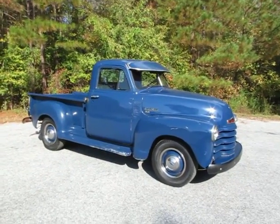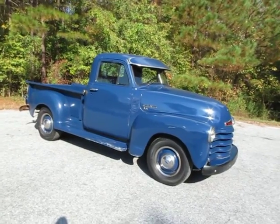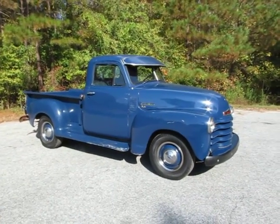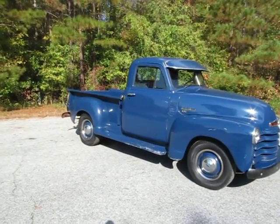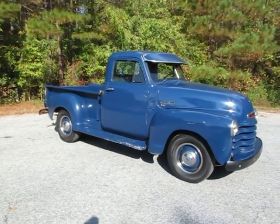Maybe get in the shop in the wintertime and dial some things in on the engine if you want to, or it doesn't really need anything, but I'm just saying, maybe get some body work done, touch up the paint, or take it to the next level, whatever it is you want to do with it.